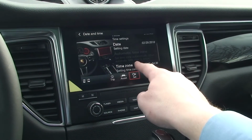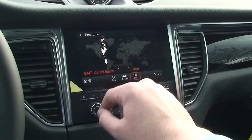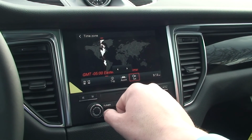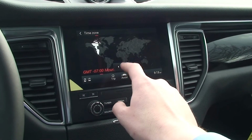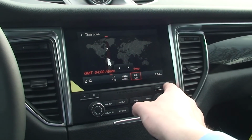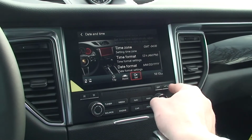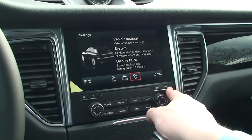And now too, if you're in a manual mode, you can also go ahead and change your time zone. Or if you're in a non-nav equipped vehicle without GPS, you can go ahead and select this for your various time zones throughout the country. And then you also have your time format and date format here. Very, very easy.